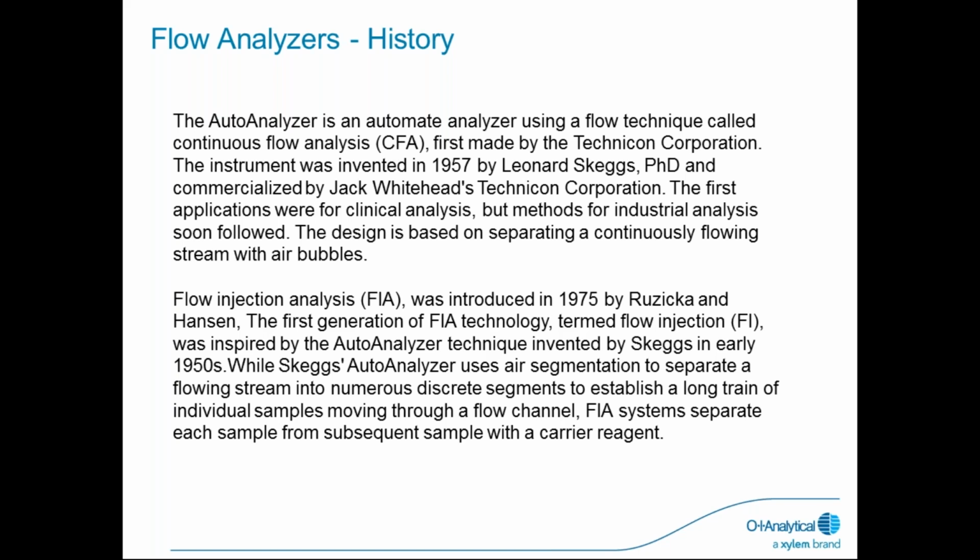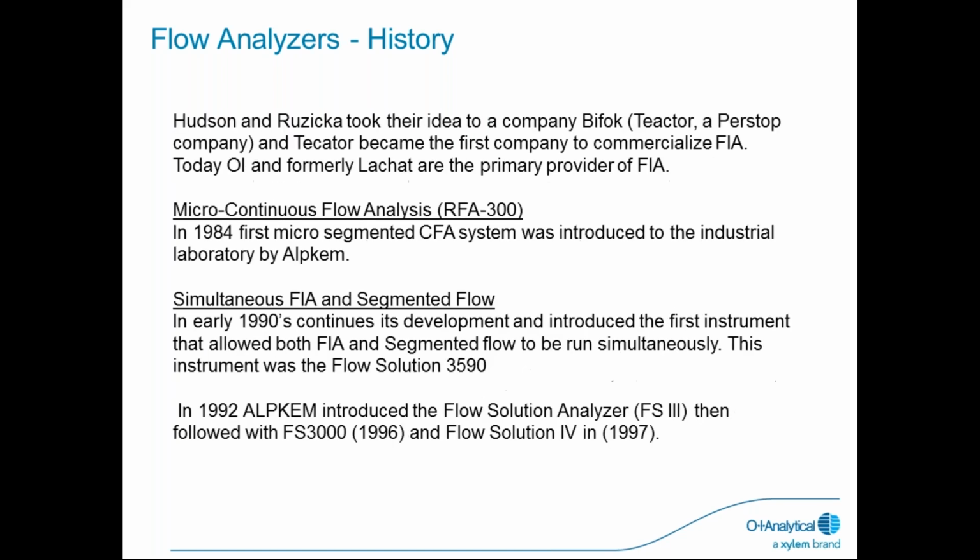Flow injection analysis, FIA, was introduced in 1975 by Ruzicka and Hansen. The first generation of FIA technology, termed flow injection, was inspired by the AutoAnalyzer technique invented by Skeggs in the early 1950s. While Skeggs' AutoAnalyzer uses air segmentation to separate a flowing stream into numerous discrete segments to establish a long train of individual samples moving through a flow cell, FIA systems separate each sample from the subsequent sample with a carrier reagent. Hudson and Ruzicka took their idea to the company Bifok, Decatur, a Perstorp company, and Decatur became the first company to commercialize flow injection. Today, OI and FOSS Tecator are the primary providers of flow injection analysis.